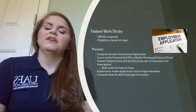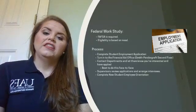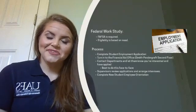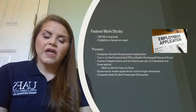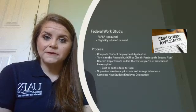How do you become a federal work study? The process that I'm going to tell you about is the one that is currently going on. However, we are in the process of moving us into the 21st century, so this could change within the next month or two. So please keep that in mind. When it does get updated, I will be sending out communication across campus.